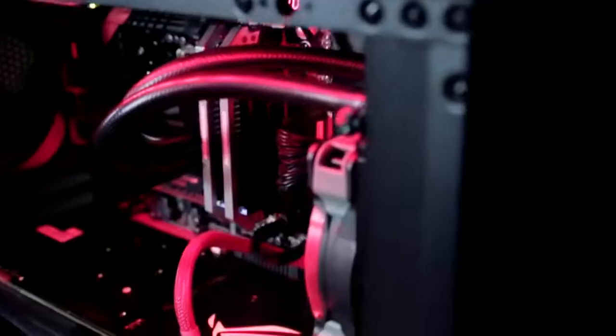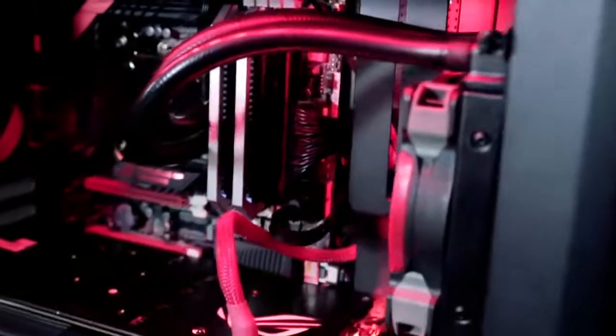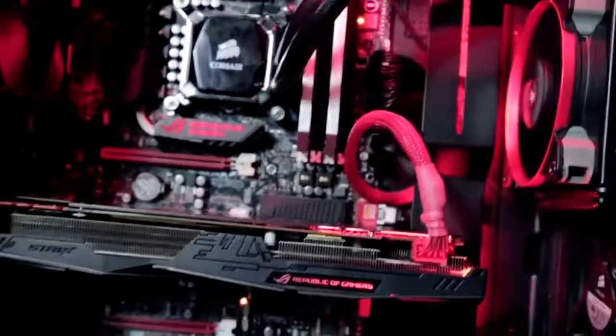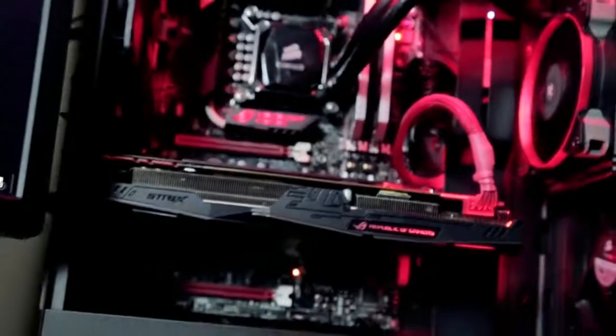For the graphics card, we upgraded the GTX 770 to an Asus Strix 1070. I specifically went for the 1070 as a way of commemorating the original decision to go for the 770, since both cards have the specific 70 iteration. The 1070 also has RGB lights, which I turned red to help keep consistent with the black and red color scheme.